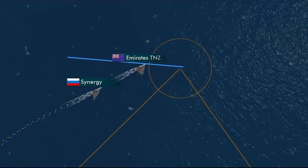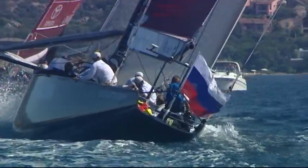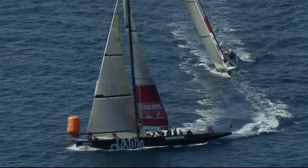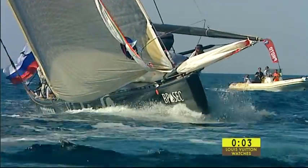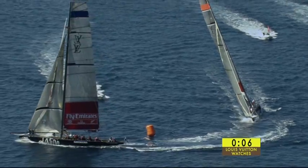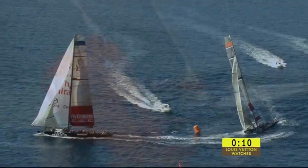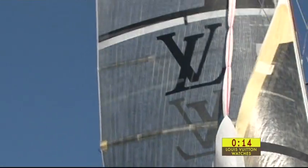The New Zealanders sailed superbly in these last 2 races. In the last mark of the Louis Vuitton here in La Maddalena, Emirates Team New Zealand ahead at Mark 3. Synergy right on their transom. The New Zealanders bear away, set. It's clean. Around comes Synergy. They're going to trail the Kiwis, but can Synergy mount an attack on the last downwind?